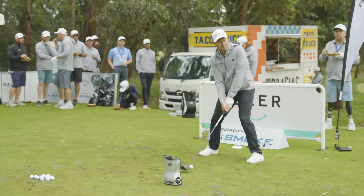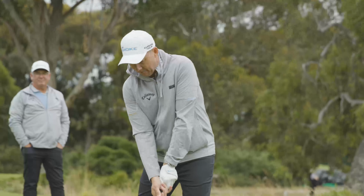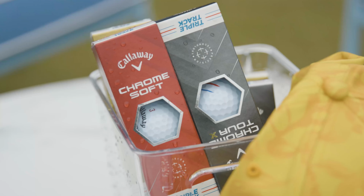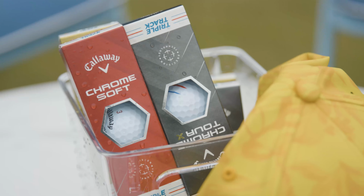Someone like me being an amateur golfer, any bit of help that I can get to get some different range or to go a lot straighter. So I used to sort of spray them a fair bit, but today going dead straight, which I'm very pleased about. In addition to that, we have the Chrome Tour X, which is a slightly higher spinning model that would typically suit a really hard hitter, would be the general rule. And then we have the Chrome Soft, which is more of your performance golf ball for the club member golfer.